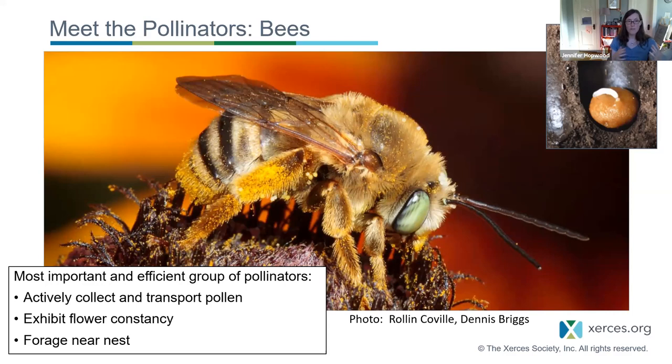And this is just faithfulness to visiting a particular species of flower during a given foraging trip. So it just means that they fly in between aster blossoms rather than skipping between aster and goldenrod and then back to aster. And that again ensures that the aster pollen gets where it should go efficiently. Bees also, after they construct their nest, forage in the area around their nest, and that's a really constant and stable source of pollination for the flowers near that nest.